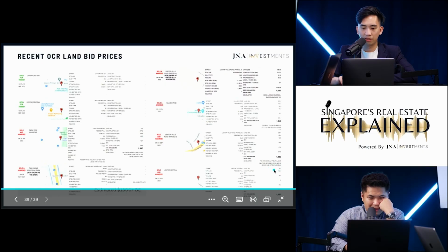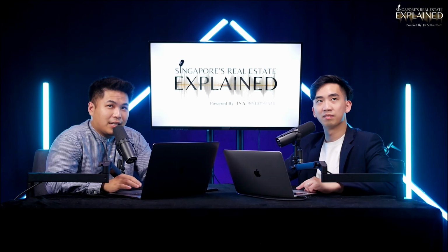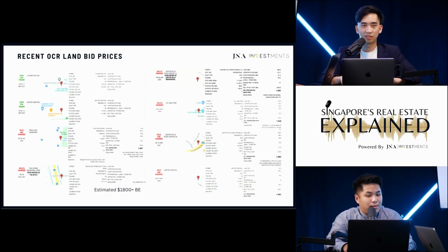There's another Parcel B coming up, so that will actually determine a lot of things regarding the area, about what the upcoming prices are. Okay, in that case, let's take a look at the next slide, which is the OCR land bid prices. So let's take a look at some of the recent OCR land bid prices, and later on we'll show you a potential land bid that's going to be around the Pinetree Hill area.